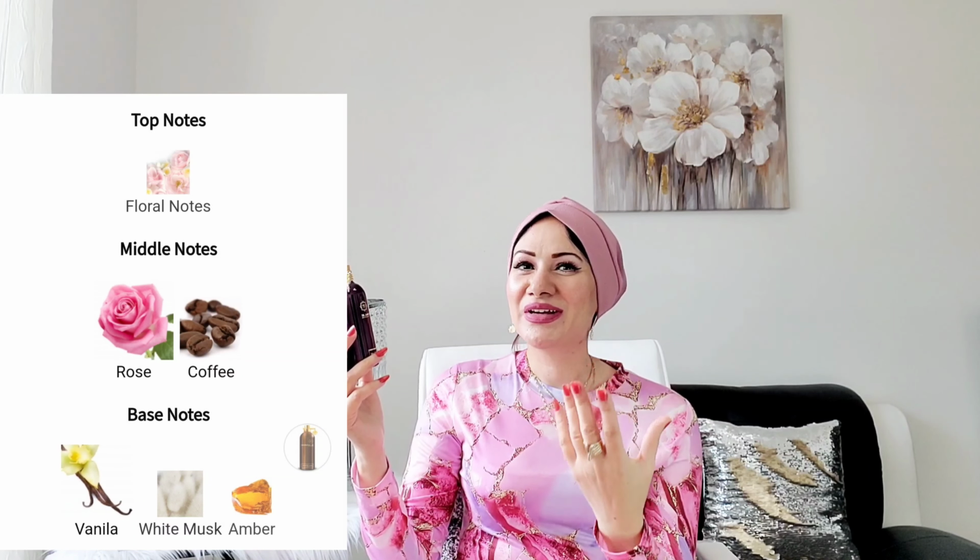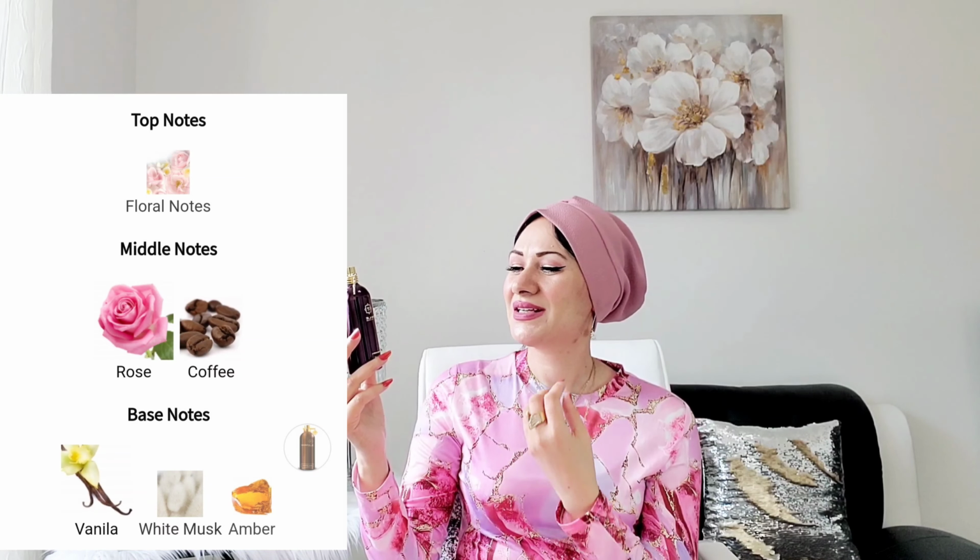So this is all about vanilla, dark roses, coffee, of course, maybe a touch of coffee, especially in the opening. The vanilla with the amber mixing also with those dark roses smells incredibly unique, very oriental smelling, I have to say, if you like those Middle Eastern fragrances.